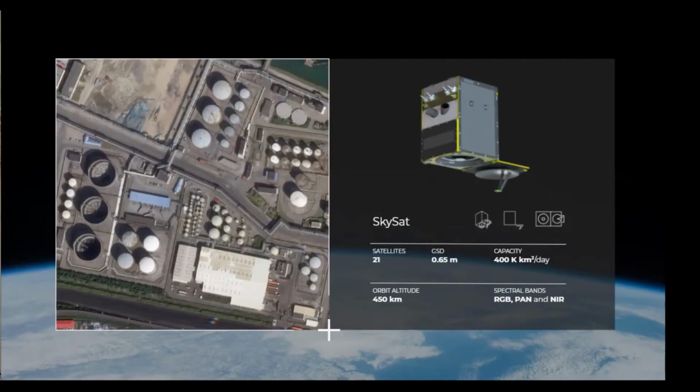So now I'll dive a little deeper into our high-resolution SkySat constellation and give an indication of its capabilities. This slide just gives us a snippet into what the SkySat looks like, as well as the high-resolution imagery that it produces.